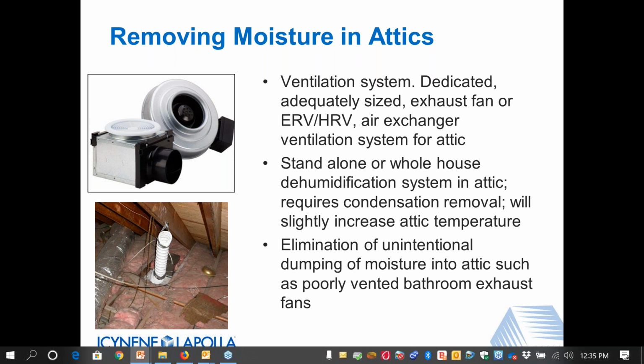There are some penalties to having such systems, particularly in an attic. You have to deal with condensation removal. There would be a slight increase in attic temperature because these dehumidifiers generate some heat. To me, that's not a big issue. More the condensation removal would need to be dealt with. And they do use a bit of energy, but if people are really concerned about the moisture in the attic, a standalone dehumidification system can do it. They can also take in outdoor air so that it's a more efficient system, not drawing air from inside the house as much. So those exist.